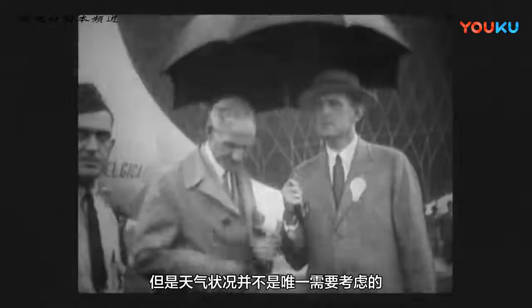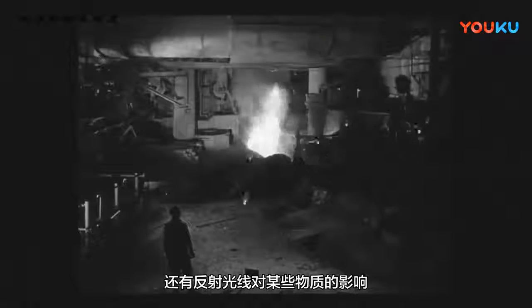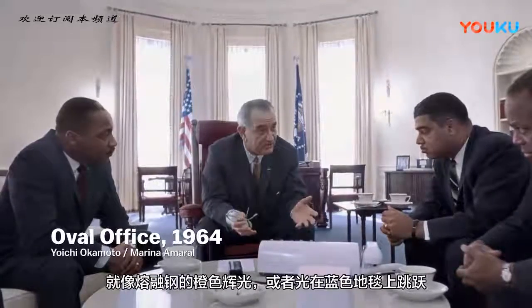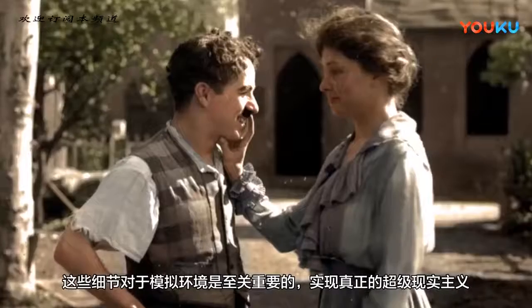But weather conditions aren't the only thing to consider. Reflected light off of certain materials influences color too, like the orange glow of molten steel, or light bouncing up from a blue carpet, for example. These kinds of details are critical to simulating an environment and achieving true photorealism.